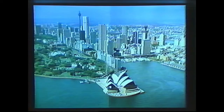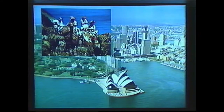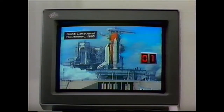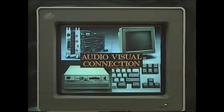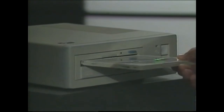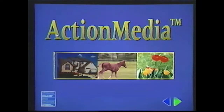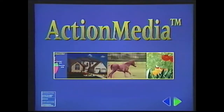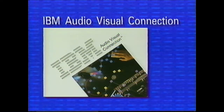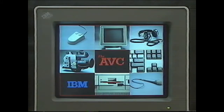Multimedia represents several levels of sophistication. Today, we'll look at four products that are showcases for the complete range of multimedia technology. They include the Audio-Visual Connection, the M-Motion Video Adapter A Card, the IBM PS2 CD-ROM Drive, and the ActionMedia 750 Busmaster Card, a developer's toolkit. Let's start with the Audio-Visual Connection, or AVC for short.